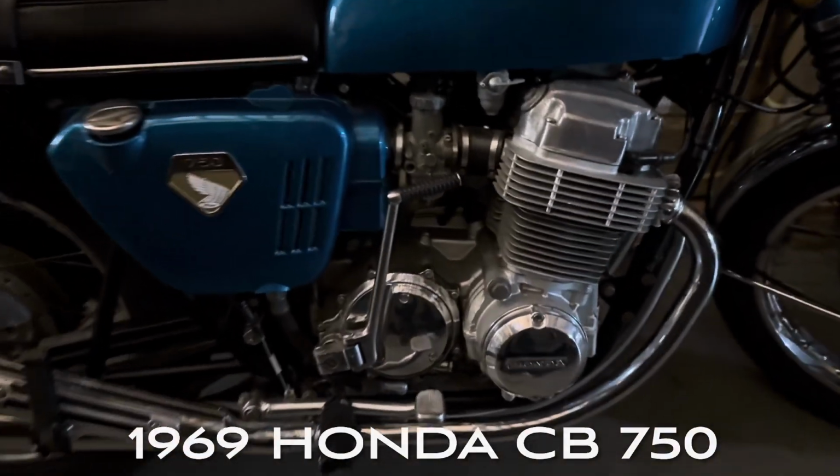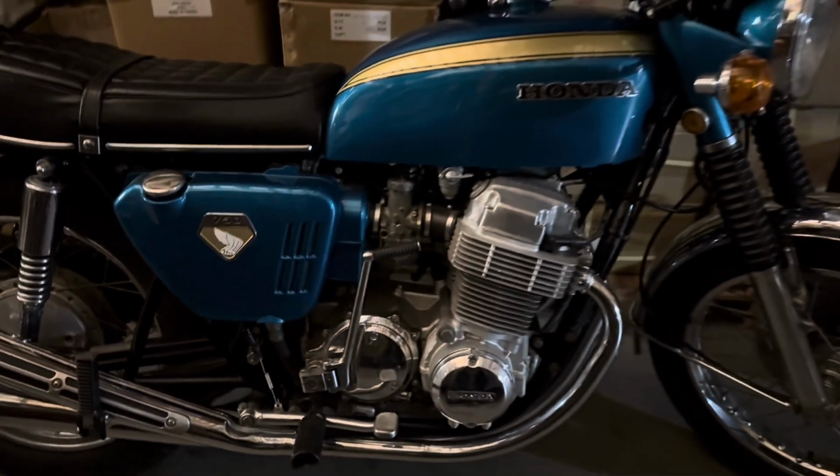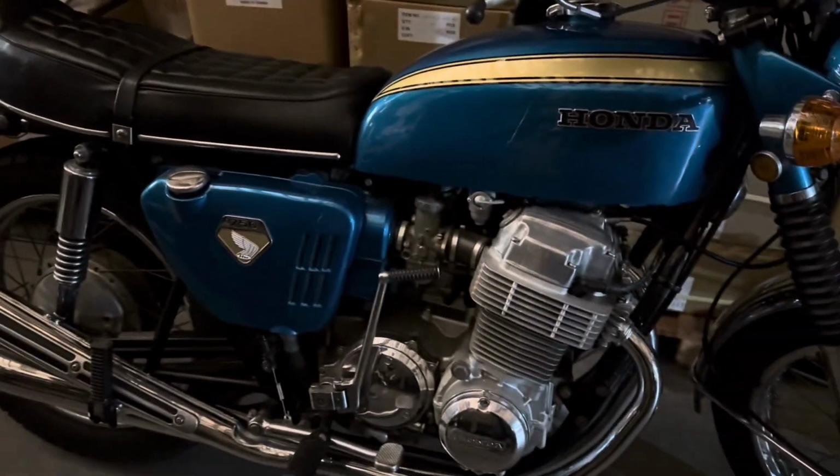1969 old school Honda CB. The 750. Very cool. Brock, do you have any parts for the Honda CB? Yeah, we carry a few parts for the Honda, not as many as Kawasaki, but that's so cool. Yes, sir. So Z1 is a lot more than just Z1. That's right. That's so cool, guys. Make sure you check it out.